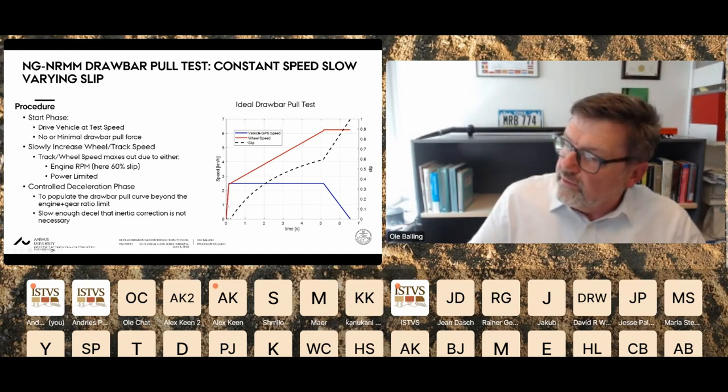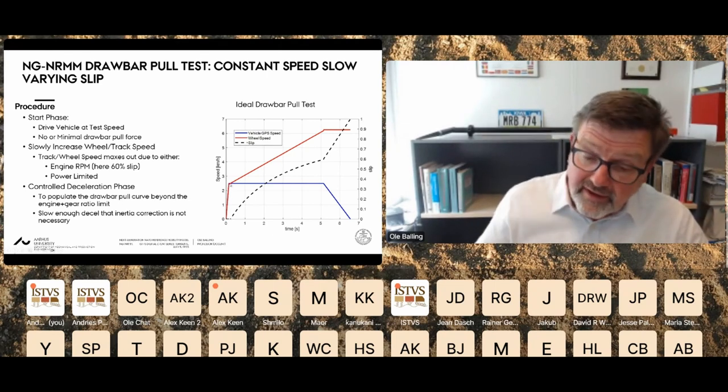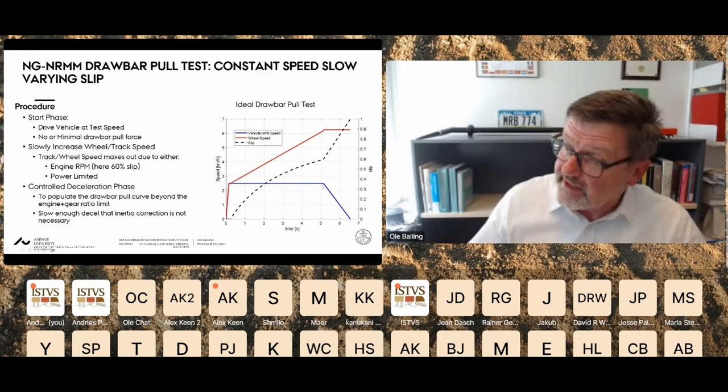So if you look at this plot here, what are we trying to look at? We want to give the vehicle a GPS speed, which is the blue one. We want to say it is 2.5 kilometers an hour, and thereby nobody can say we did not fulfill steady state conditions, if the vehicle can go on this blue line here.